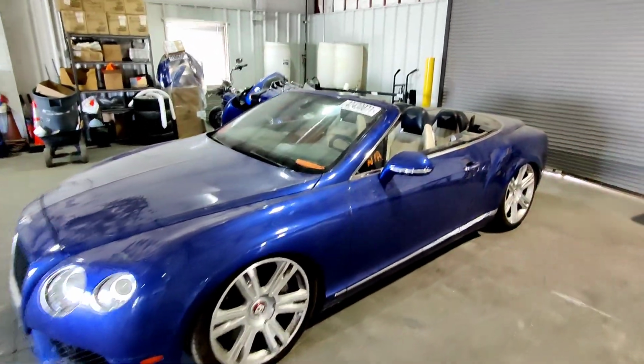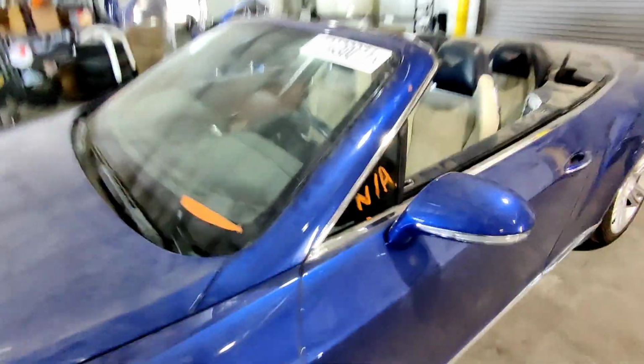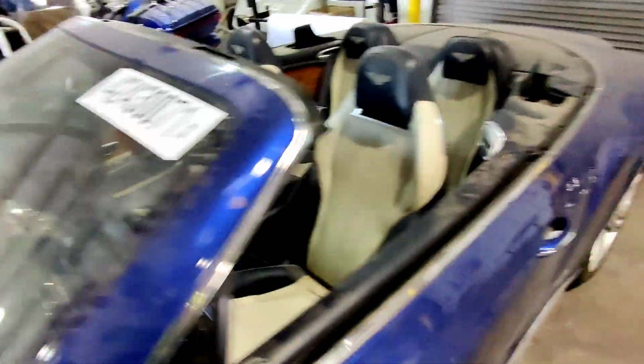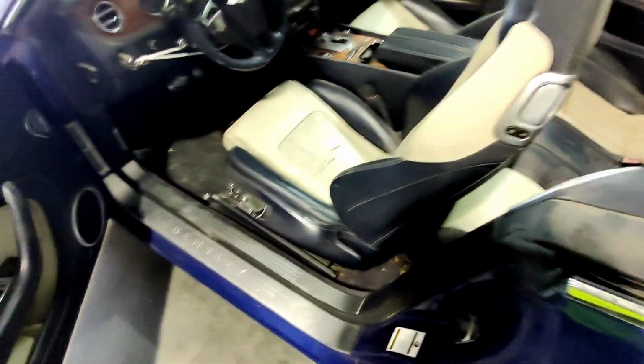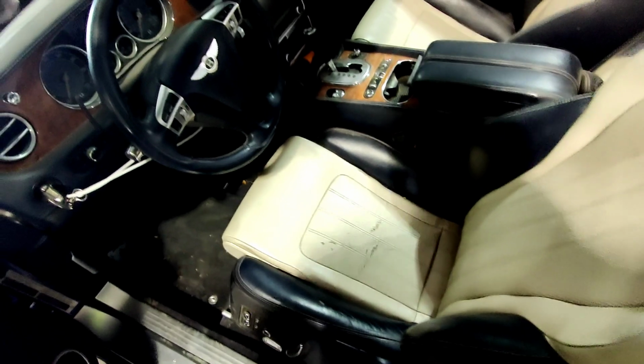So I'm wondering if it's like a flood. What's the loss type? It's unknown loss type. Okay. It does have a key, but she is dead as a doornail. The seats are a little tore up.